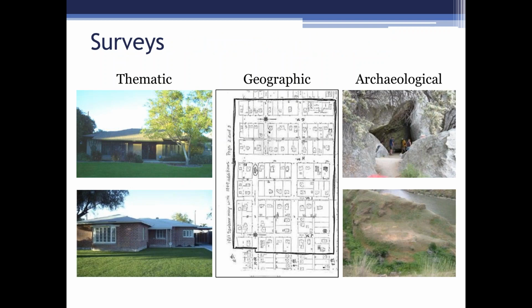One of the things that we really like to try and fund is surveys. This can be thematic surveys like post-war ranch homes. It can be a geographic survey like a particular neighborhood or district. We also can do some archaeological surveys. I know a number of our CLGs have done that in the past, and that is an option, but there are some additional requirements on archaeological surveys, so please make sure you talk to me before submitting an application for that.